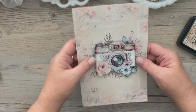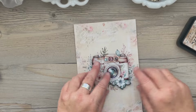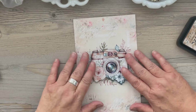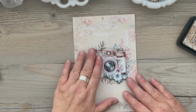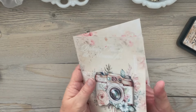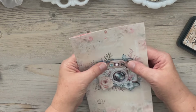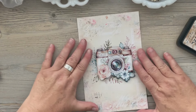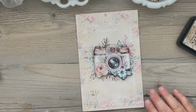This could be great on a cover. It does have some dimension, so it might be really good on a cover, but it might be great as the first page of a signature as well. So I just really love this. I was planning on using this in my signature, so I think I'm going to go ahead and just stick with that.